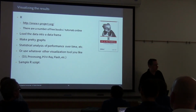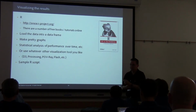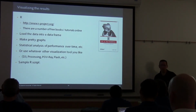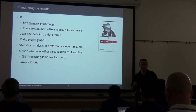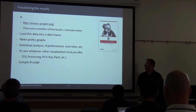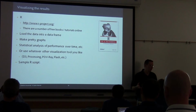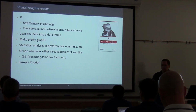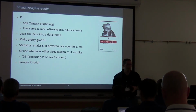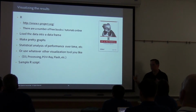R is a really, really nice tool. It's actually an open source implementation of an older language called S. It's targeted mainly for statistical analysis. And kind of like Perl, its real strength is that there's a huge archive of different modules and packages that you can bring into R that can do all sorts of amazing things. You can read XML, you can read JSON, you can read web data, you can run all sorts of stuff.